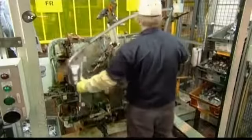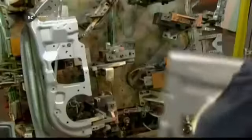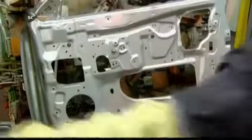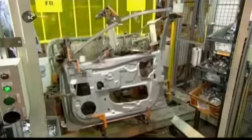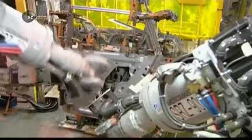The next worker arranges the window frame, a reinforcing plate for the hinge and the inner door panel, all in a special clamping fixture. Its fingers grip the parts to hold them in position as the fixture rotates and two robots move in to weld them together.